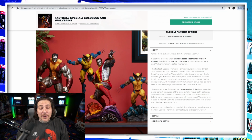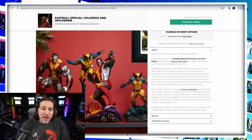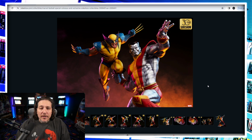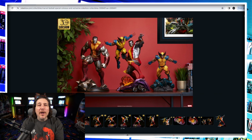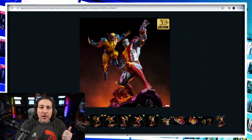So look at it compared to their recent Wolverine and Colossus premium formats, so you can see that it's in scale. It looks a little bit smaller though, to be honest, right? It could be the angle, but it does kind of look slightly smaller than those guys. So from what I'm looking at, you don't get the comic book background with this version, but I like the size, man. And for those that are kind of new to the game, Sideshow doesn't really do quarter scale dioramas. The Batman vs. Joker was a huge surprise. They're usually 1/5 scale.